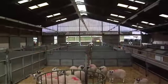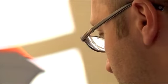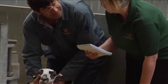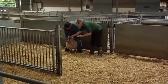Founded by Scottish farmers in the 1920s, today Moredun works to improve the health and welfare of livestock animals through scientific research. Here they develop diagnostic tests and vaccines on the principle that prevention is better than cure. Moredun's work does more than safeguard animal health. It can safeguard human health too.